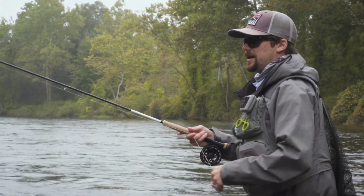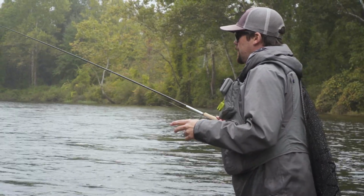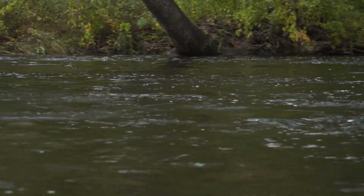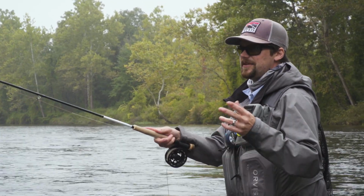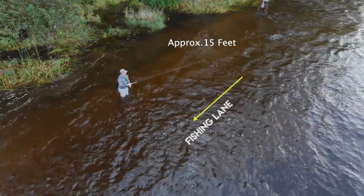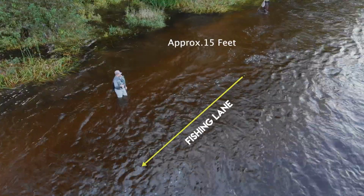So when you look at a run, similar to what we're fishing here, at a quick glance it's relatively uniform. What we try to do is break it down into a grid, and we might take our casting distance, maybe 15, 20 feet out in front of us, and pick that as our lane, and just work our way out into the river fishing that lane.